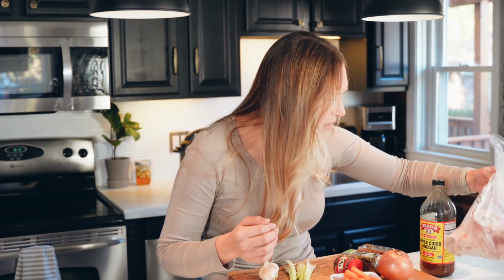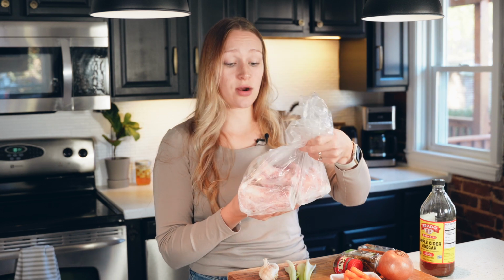And I will buy my bones from a butcher. There's multiple butchers around here, so I'll just go in, grab a bag. They're usually anywhere from 10 to 15 bucks. How much does this weigh? This is almost 3.5 pounds. So this bag is almost 3.5 pounds of marrow bones, and it was $11. So I'm gonna say $11 is what you're gonna buy.